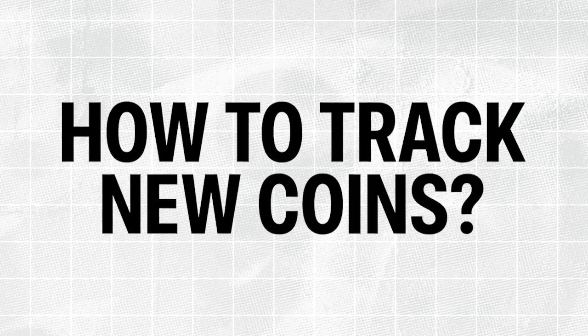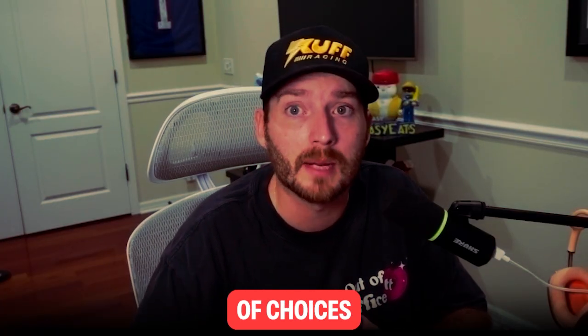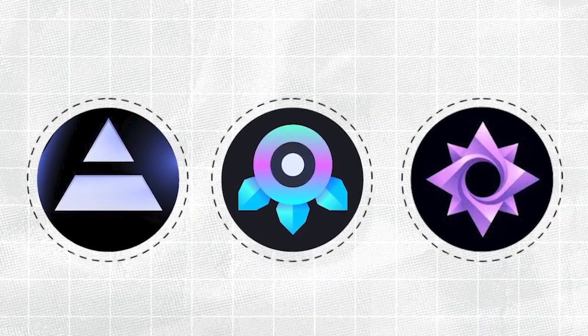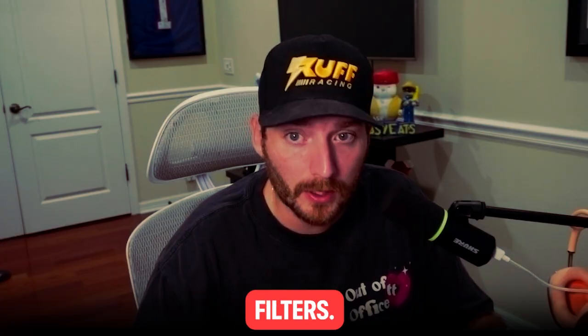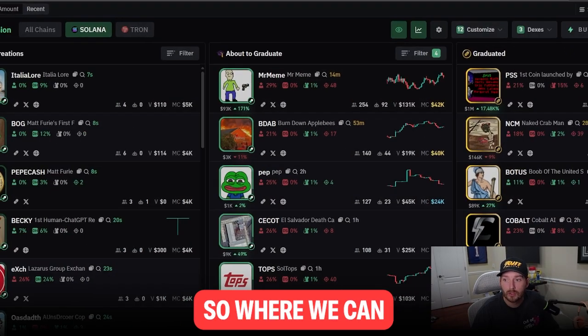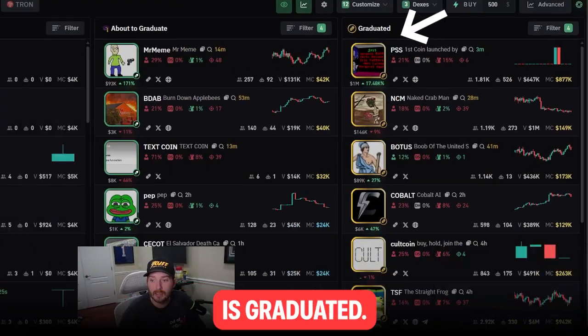So first things first, how do I track new coins? There's a couple different options depending on what your preferred trading bot of choice is. I've been using BullX. You can obviously use Axiom, Photon, Nova, or many of those other options. And with that, it comes down to filters. And with filters, what I want to show here is right on this far right tab. So where we can actually see right here on the right side is graduated.